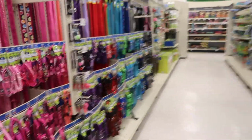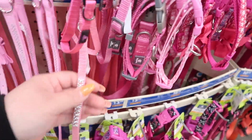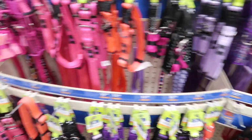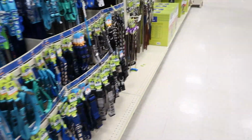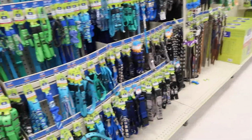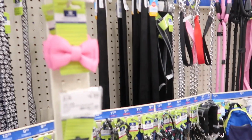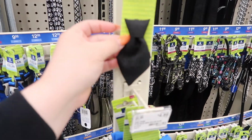Oh, this is a cute one. This is really cute. It has diamonds all over it. This has a little bow. I don't know, these are bows? I literally can't, guys. This is so cute. And they have a little tie for the dogs.